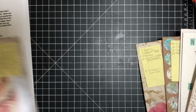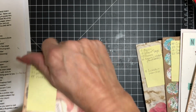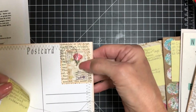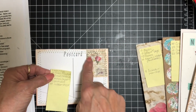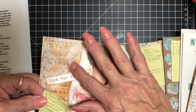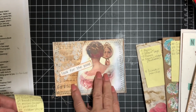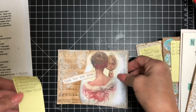Okay, and then let's see, this one is 1, 2, 3, 4, 5, 6 prompts. This is a journaling card, but it uses number 5, postage. So back here, I made a faux postage stamp and stamped some postage on that, which is using a rubber stamp, postage, fabric, fiber, which is this right here, this lacy piece, thread and stitching, which I stitched all the way around, music paper, which is on the background. It is a postcard, and again, the rubber stamp. So that's 1, 2, 3, that's 6 prompts for that one.